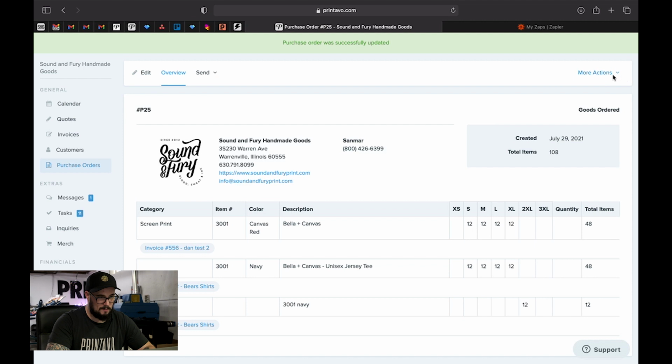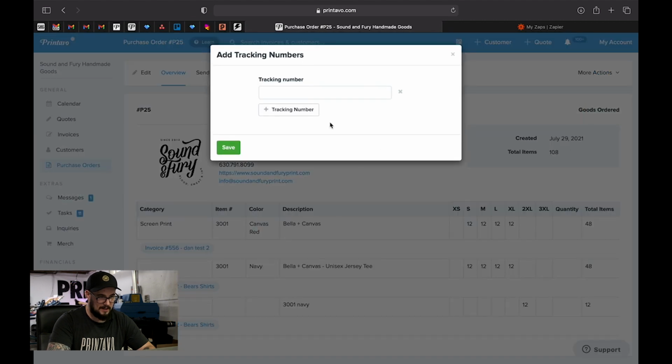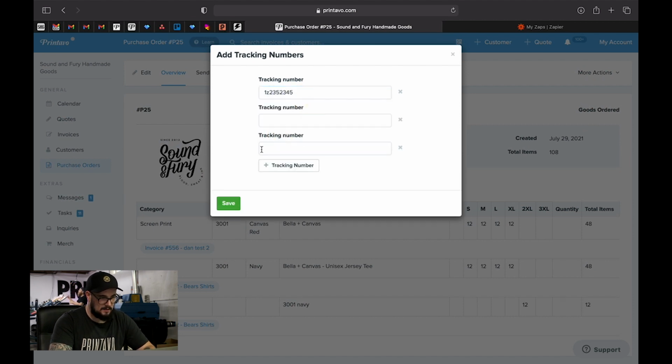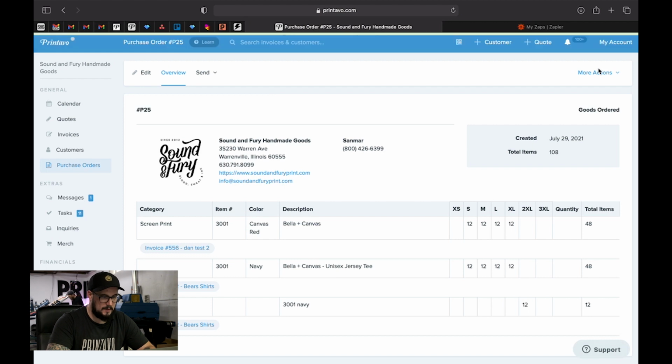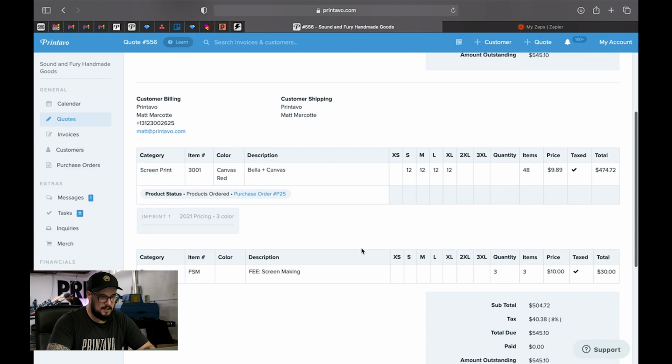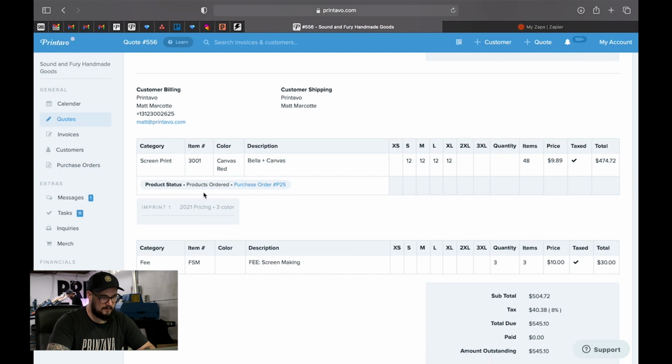Here I can go to More Actions and add my tracking numbers. As you all know right now, everything's coming from like nine different places, so you can put in all your tracking numbers and keep hitting plus and put them in there. Now, if it's a real tracking number, which that one was not, when that number gets tracked, it'll actually update to show in-house. If I look right here, for example, I click there, it takes me over to that actual invoice, and here it says products have been ordered.